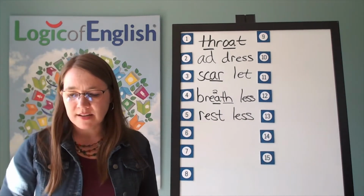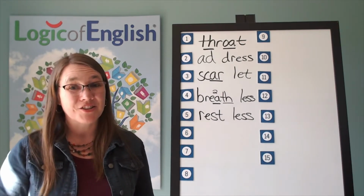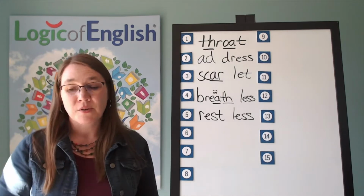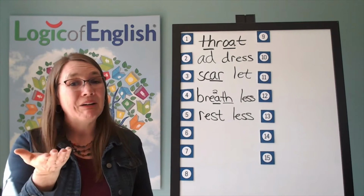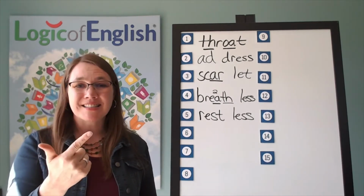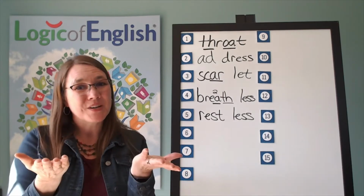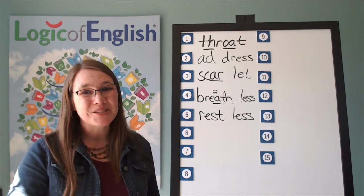The next word is ostrich. The ostrich ran away. Ostrich. Go ahead and say ostrich. How many syllables in ostrich? Two. We will say to spell ostrich. What will we say to spell? Ostrich. Let's sound it out. The first syllable is os. Os. The second syllable is trich. T-R-I-CH. Go ahead and write ostrich. Sounding it out as you write it.